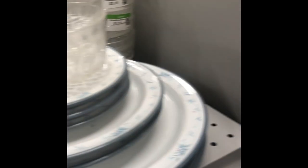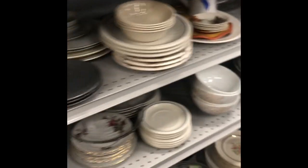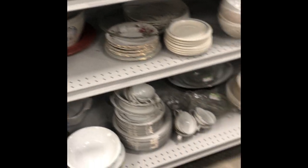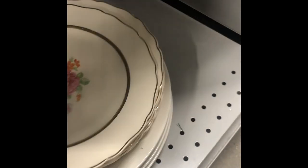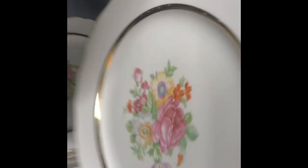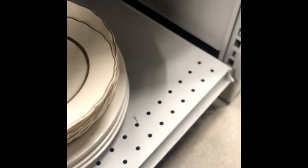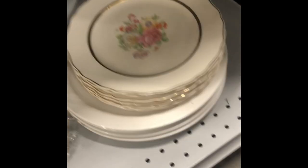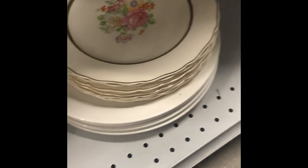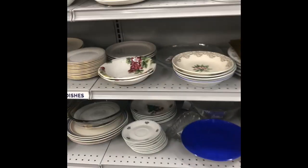Teddy bears. Blue. Got that. I'm stuck, guys. I don't know. Oh, look, there's the plates that match those little finger bowls. Oh, guys, they're so good. Oh, and they're all ironstone. Oh, Jesus. My God, Amanda. Chill out, bro. They're all ironstone, guys. Oh, that's hard to pass up. That is good stuff. That is good stuff.